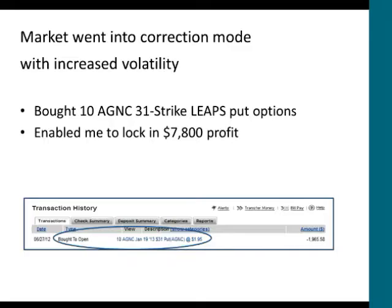Again, my cost basis for the stock was $23.75. The stock started to move up in price. I had a profit, so I wanted to protect that profit as the market was going into a correction mode and volatility was increasing. So once I purchased this 31 strike put, the value of that stock can't go below 31.